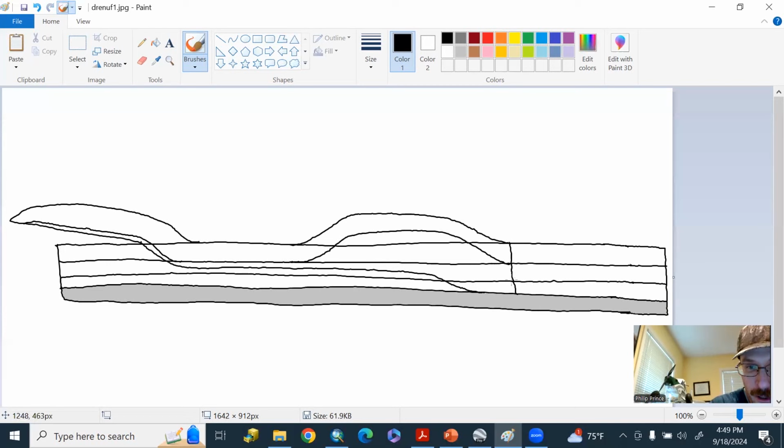Overall, the structure that we have made here is called a ramp anticline. I guess the more general term for this would be a fault bend fold. And the reason it's called that is that the fault is bending, and that's what's causing the folding. It's a really cool geologic structure and one that is actually world famous.